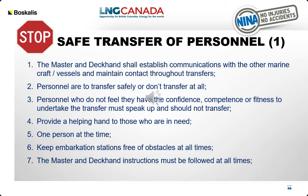Safe transfer of personnel, part 1. The master and deckhand shall establish communications with the other marine craft or vessels and maintain contact throughout transfers. Personnel are to transfer safely or don't transfer at all. Personnel who do not feel they have the confidence, competence, or fitness to undertake the transfer must speak up and should not transfer. Provide a helping hand to those who are in need.